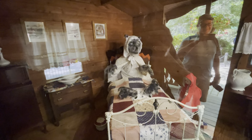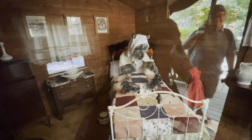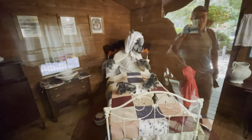Oh my god. Press the button, Sean. There's a button. Press the button. See if it works. Look at that. These are old school animatronics. These are really old school.